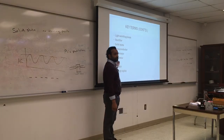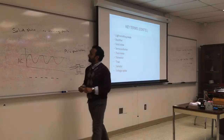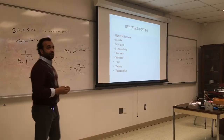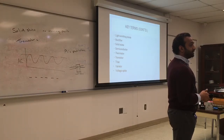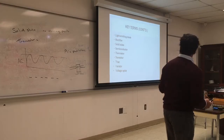Transistors, small electronic components. Skip to thermistor. What is a thermistor? I'm sure you took that in the refrigeration class. Let's write it down. Thermistor. A thermistor is a device that changes resistance based on temperature. So it looks like the cad cell, but the input is not light, it's temperature. You see it in fridges, you see it in ACs. That's a thermistor.